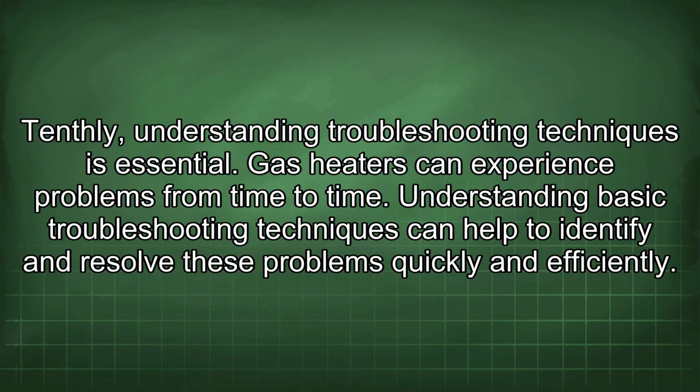Tenthly, understanding troubleshooting techniques is essential. Gas heaters can experience problems from time to time. Understanding basic troubleshooting techniques can help to identify and resolve these problems quickly and efficiently.